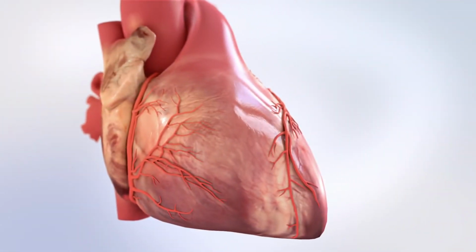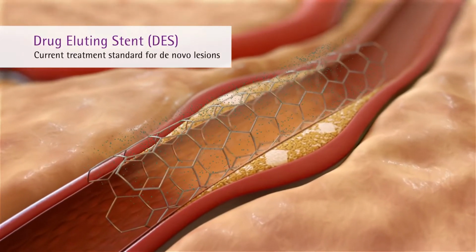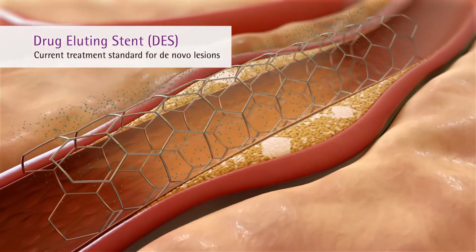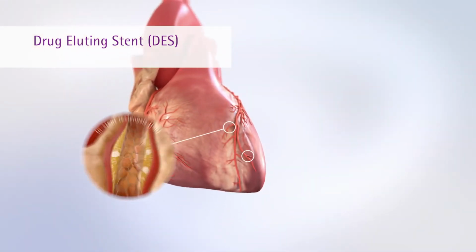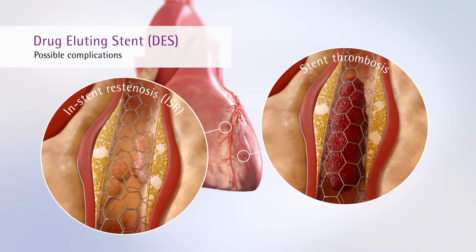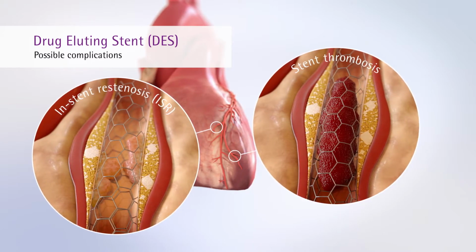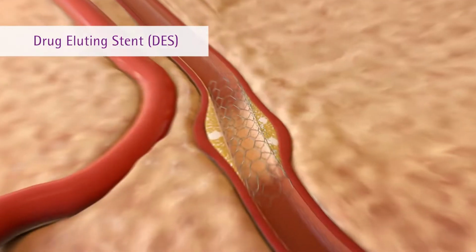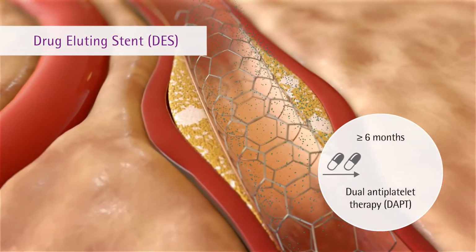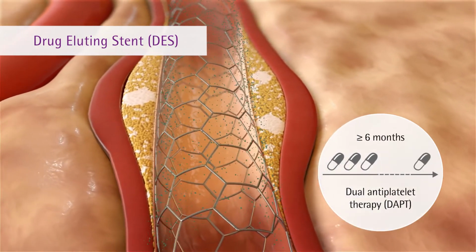The standard for treating coronary artery disease in de novo lesions is currently the implantation of drug-eluting stents. However, especially small vessels are at risk of stent-related complications such as in-stent restenosis and stent thrombosis. The resulting disadvantage of DES is a prolonged dual antiplatelet therapy.